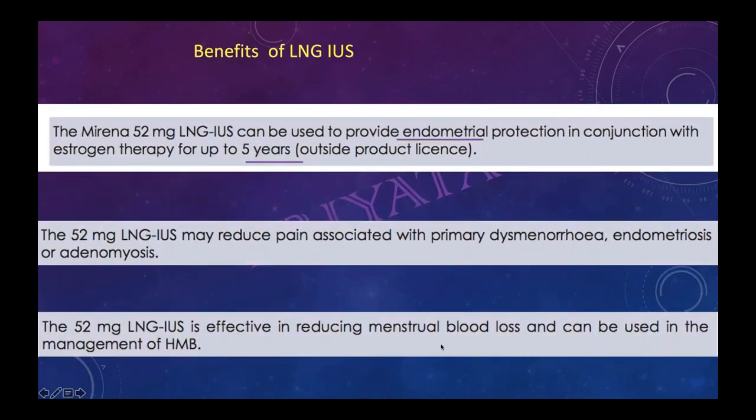Now, some benefits of LNG IUS. What are the benefits of LNG IUS? Like Mirena, we have read before also. It provides endometrial protection, and it reduces the pain of primary dysmenorrhea and adenomyosis. Also, it decreases bleeding, because during periods they will be either spotting or amenorrhea. So it reduces menstrual bleeding, and we use it in the management of HMB. This part you already know.